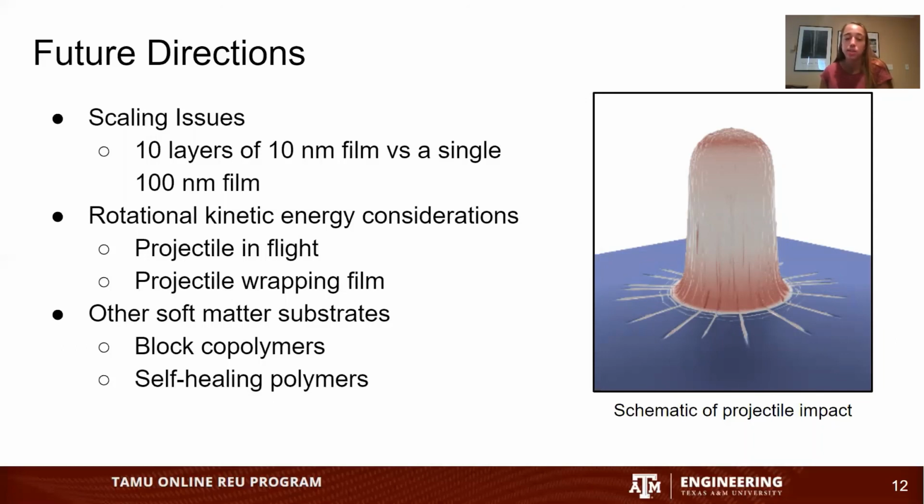Additionally, right now we are only taking translational kinetic energy into consideration, so we could take in rotational kinetic energy, considering the projectile rotating as it is flying towards the substrate and possibly wrapping around the film as it impacts it. Additionally, we can always test more soft matter substrates, including block copolymers and self-healing polymers.